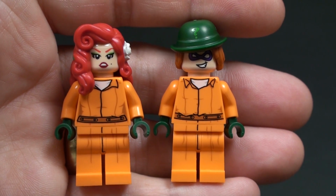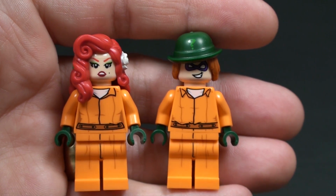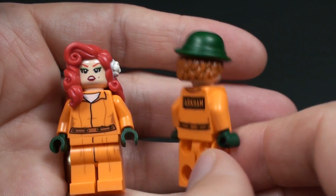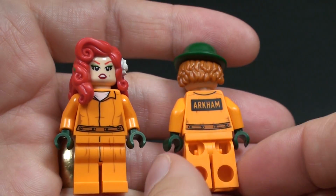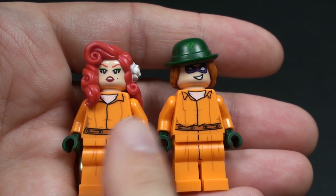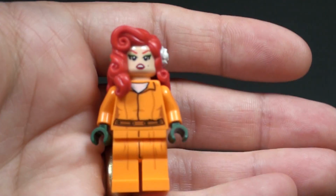Our prisoners are broken out of the detention cells, and this gives us a great opportunity to have a look at Poison Ivy and the Riddler. Now, as you can see with all of our supervillains, they're wearing this rather fetching orange jumpsuit, which identifies them as an Arkham Asylum inmate. The jumpsuits are pretty much the same. There's just a slight variation in the printing between the male and the female, just reflecting the difference in the shape of the body. Let's have a look at Poison Ivy first.